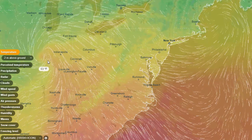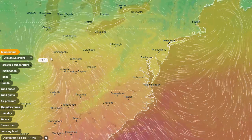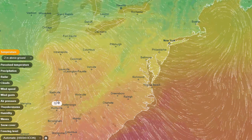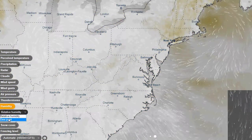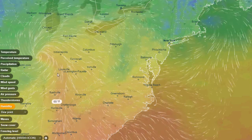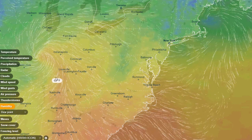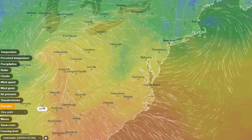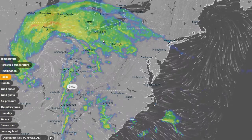And here you go. Here is the storm that we will be dealing with. Right now it is over the eastern Midwest. You can see the warm air getting pulled into it. If we look at the dew points, you will see high dew points, a real tongue of really humid air getting pulled up into the storm. This was Tropical Storm Olga, but it's no longer a tropical system. Looking at the radar, you can see here's where the rain is.